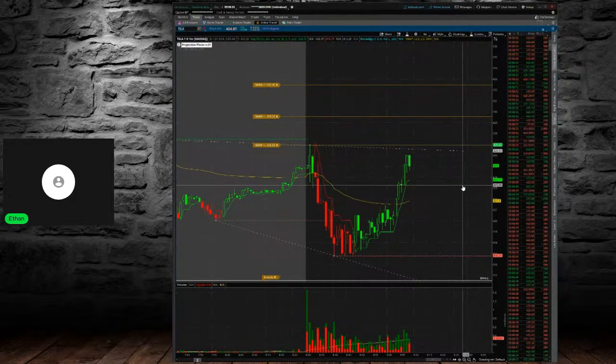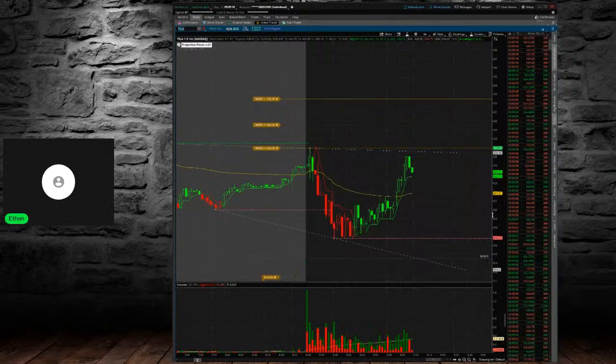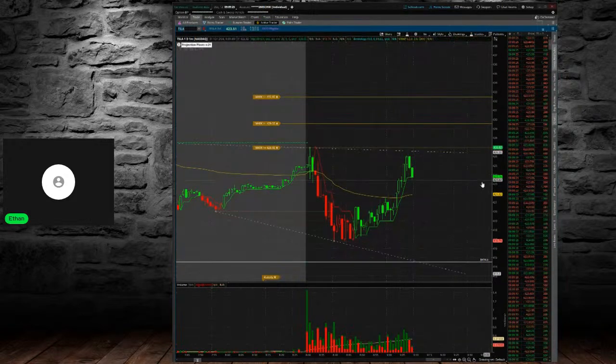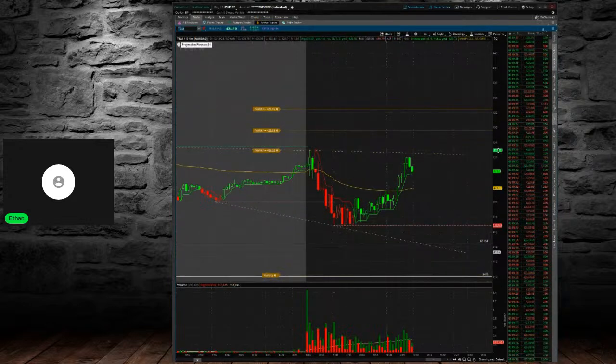Market pulling back. SPY going for a new low of day. Nice little pullback here on Tesla, though. I'll be right back.